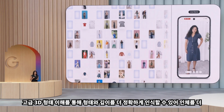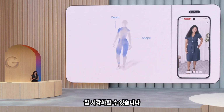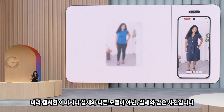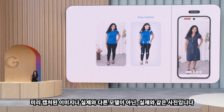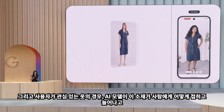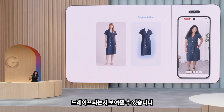It brings in advanced 3D shape understanding, which allows us to perceive shapes and depths more accurately, helping us better visualize the human body. Our try-on experience works with your photo. It's not some pre-captured image or a model that doesn't look like you. And then, when it comes to clothes that you're interested in, the AI model is able to show how this material will fold and stretch and drape on people.